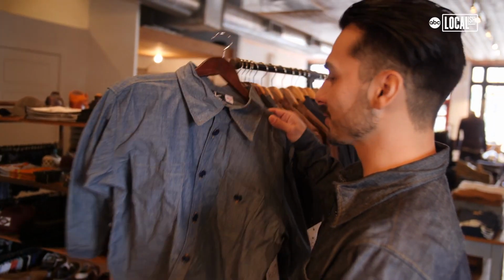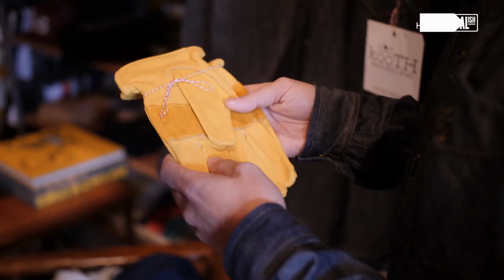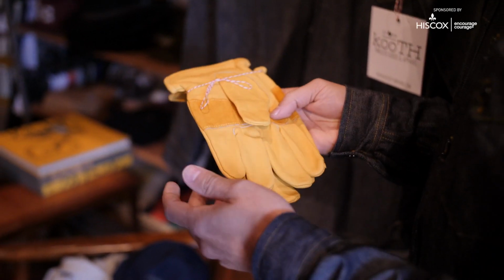These are some of my traditional workwear shirts. What I'm known for is a genuine cowhide leather work glove. I chose cowhide because it's more durable than deerskin, but it's still soft.